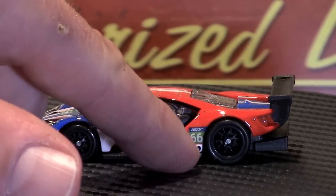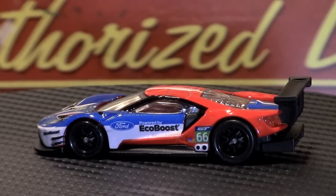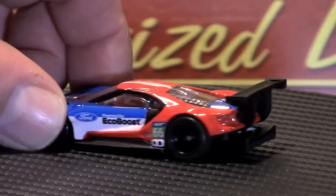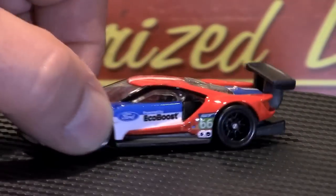Actually, the exhaust looks to me like it's dumping out here on the side. I'd have to research that. I don't really have any photos right now, but I know the production car dumps out the middle of the back, but I don't know what those are, unless they're air intakes there on the side.